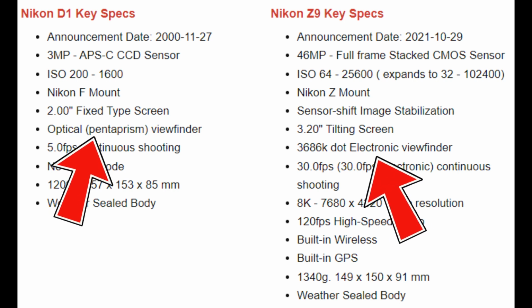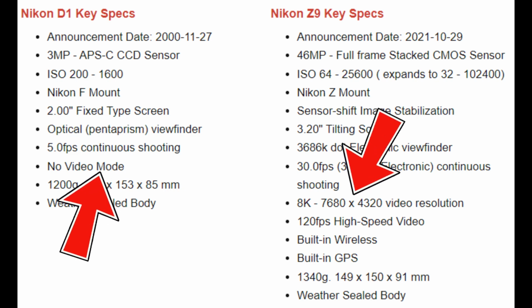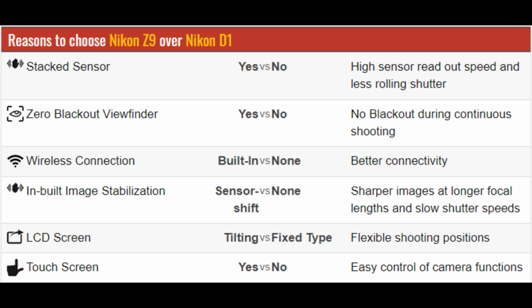Instead of the optical viewfinder from the original camera, the Z9 sports a very high-resolution electronic viewfinder that provides the ability to see what the image will look like before you even take the picture. Where the original camera had zero video features, the Z9 can record video in resolutions as high as 8K, and in slow motion up to 120 frames per second. Let's take a deeper dive into the specific enhancements over the past 2 decades.